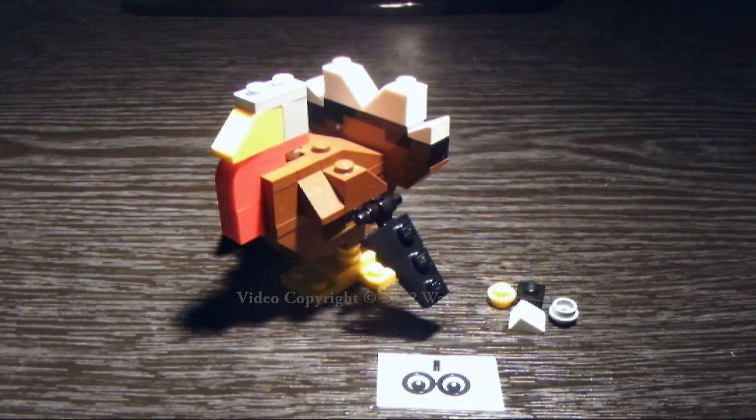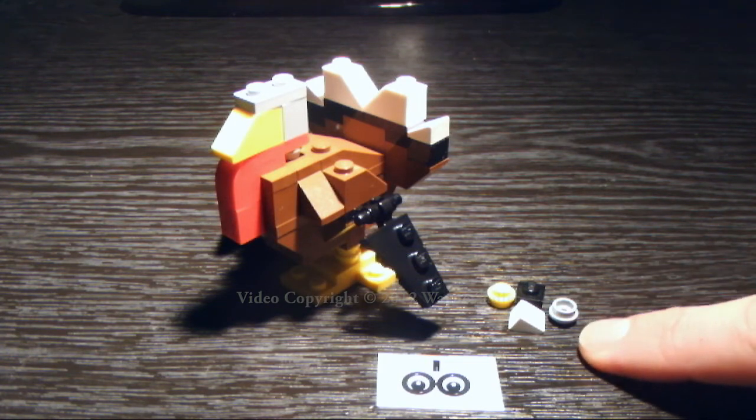Everyone, and welcome back. Today we have a seasonal set 40011 of a turkey that was released for Thanksgiving in 2010 for ages 6+. The retail value of this particular product was $5. This set was not sold in any other country and was a LEGO exclusive to the USA only. The set consists of 52 components, of which mine had 4 additional components supplied here.